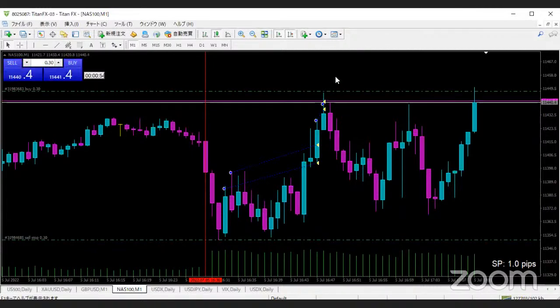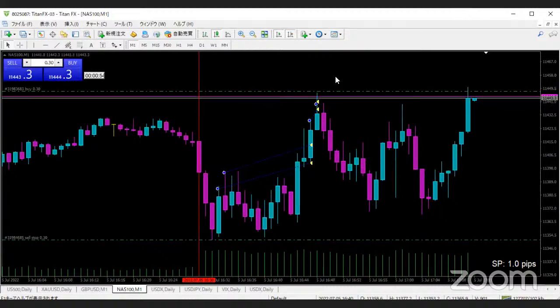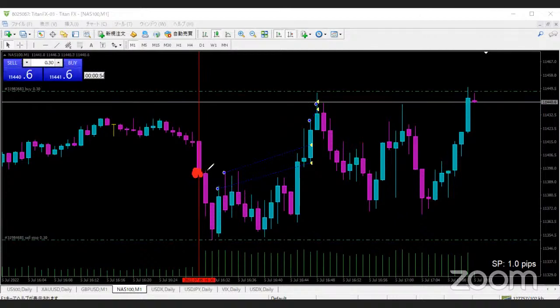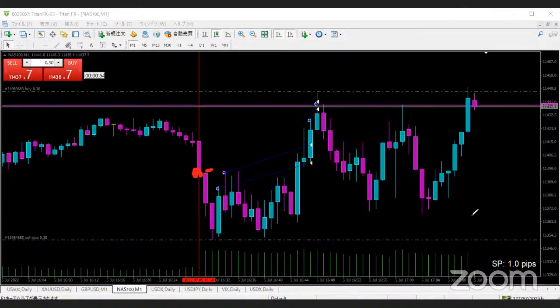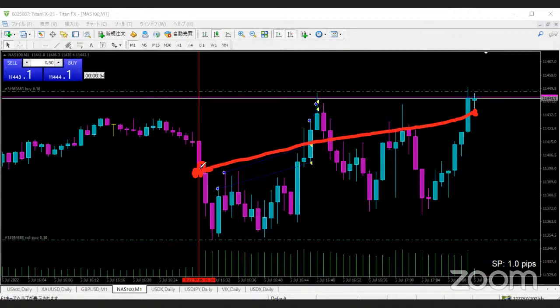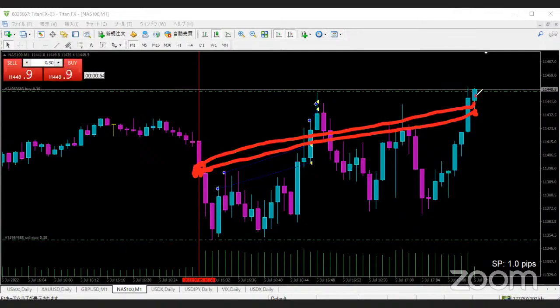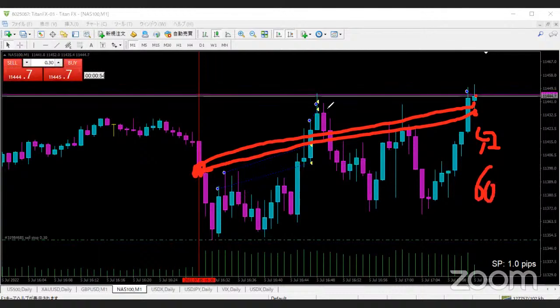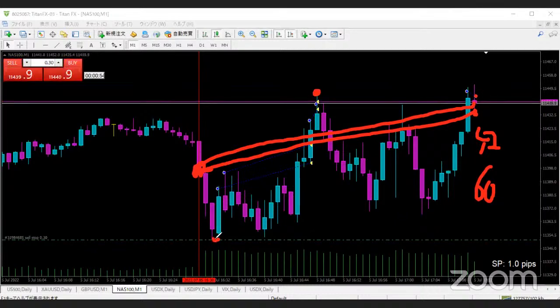So for this, we have to wait for the high to be created in the opening session hours, in 1 hour. Price starts from here, the opening session here, and it's 42 minutes from here to the current bar. Waiting for 1 hour, 60 minutes. But within the 60 minutes, it already has a high here and low here, and the price moves inside the high and low. And the price moves here.